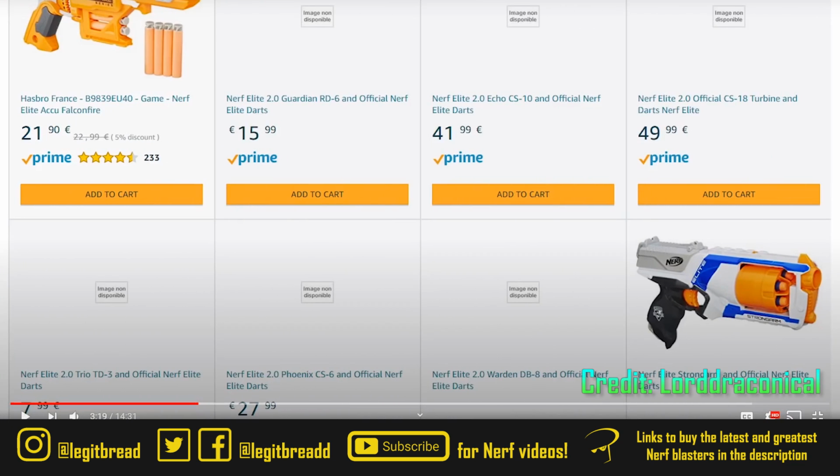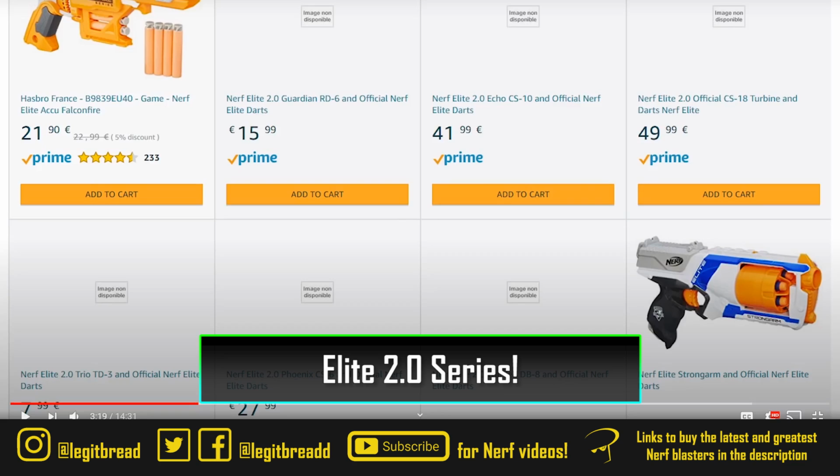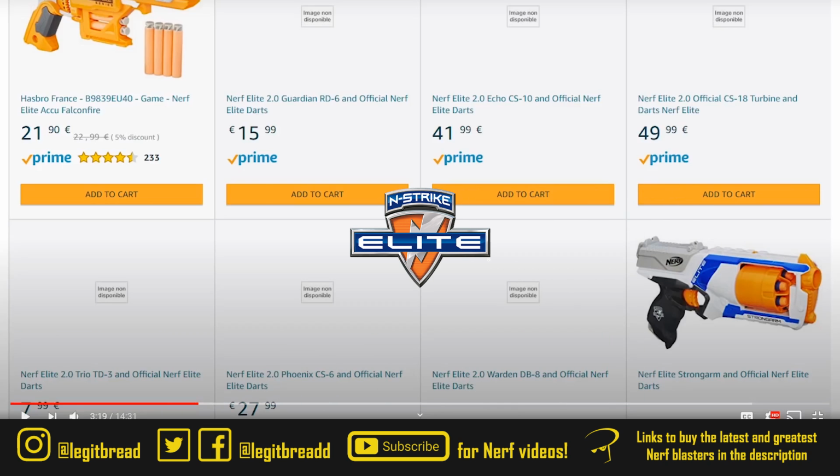I'll give a very quick rundown on Elite 2.0, what we know and why it's exciting. Here we have a screenshot from Amazon France showing us at least 6 blasters coming out in the new Elite 2.0 series. The Elite series started back in 2012, and it's been one of my favorite series since. It's brought us so many good blasters, and to see these blasters somehow revamped is very welcome.